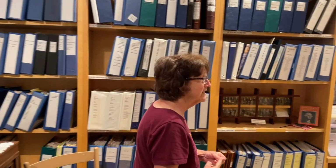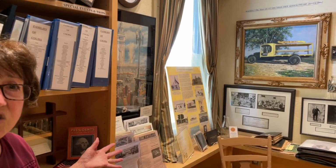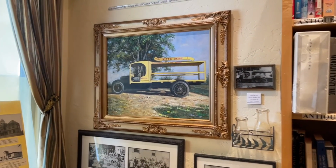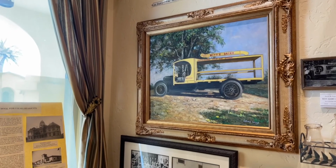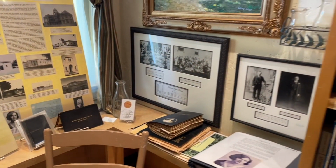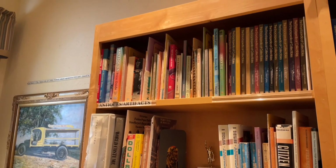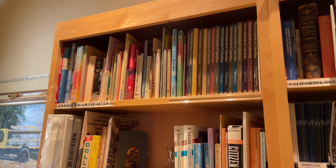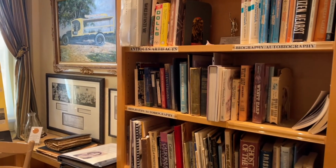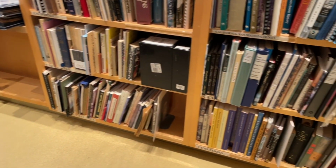Coming around to this side of the library room, we have some nice poster presentations about the school district and a lovely painting of one of our early milk trucks that was used by Witt's Dairy. On this bookshelf area, we have wonderful reference materials for you to enjoy, biographical sketches of many of the famous underground residents, such as Wyatt Earp, Joe DiMaggio, and many, many more.